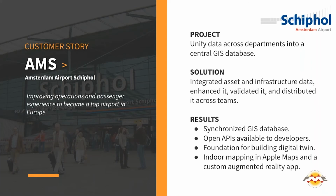And then over in Amsterdam, Schiphol Airport has the goal of improving operations and passenger experience to become a top airport in Europe. And to achieve this goal, they knew they needed to unify data across departments. So they used FME to integrate asset and infrastructure data and linked it with real-time sensor information, which provides the foundation for a digital twin. And so this pulls in indoor mapping here as well.